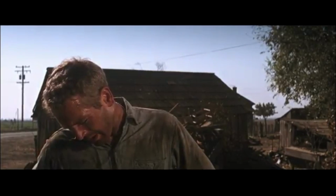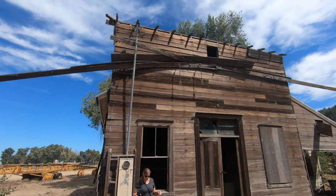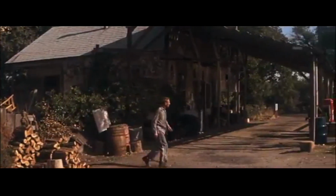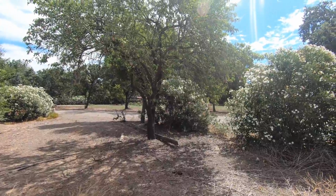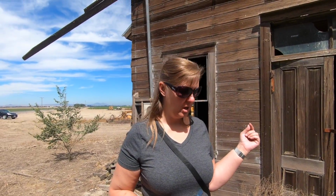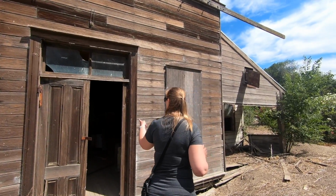That is the original building that's left from the movie set. Paul Newman came from around this direction. And right across the street was the church. This was a functioning building, not just a set building? I believe so. I believe it was a country store at one time.